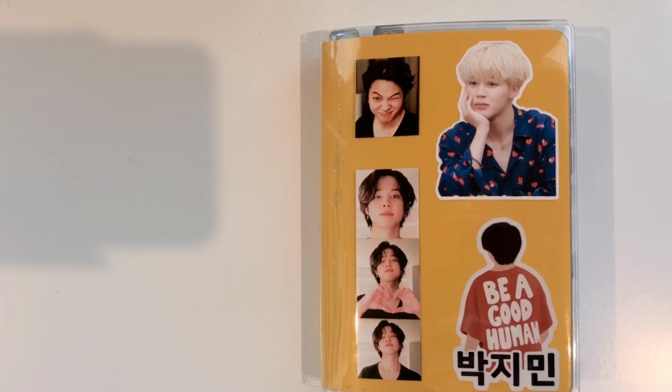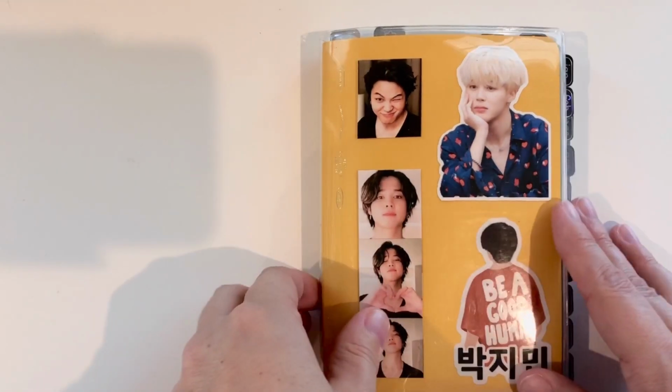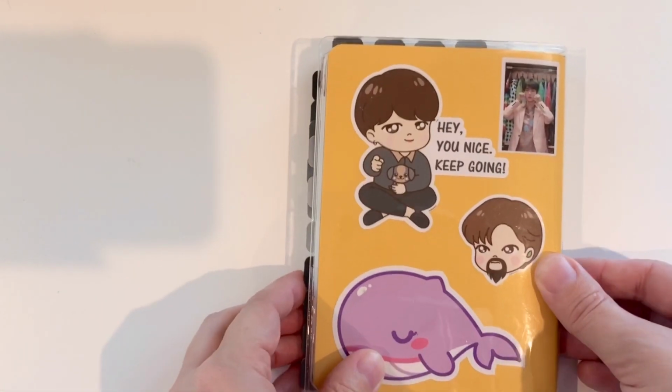I'm Tia, and today I'm going to be showing you my March planner setup in my tiny A6 Stayology.